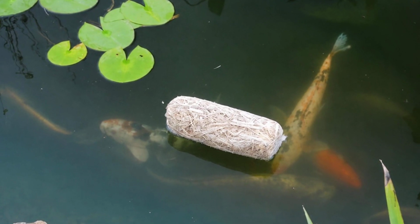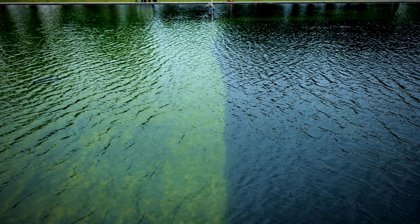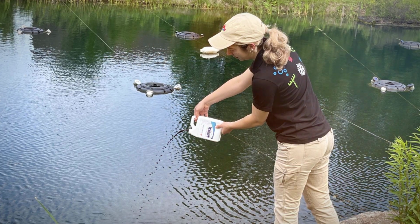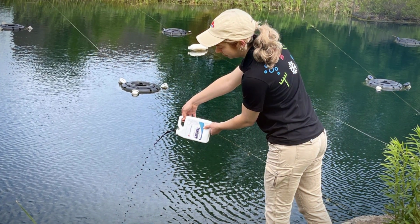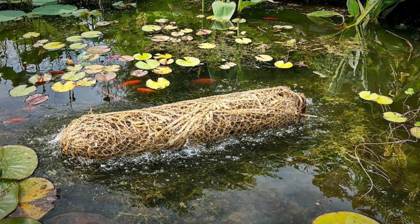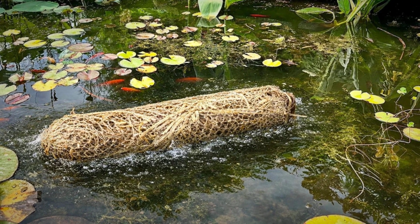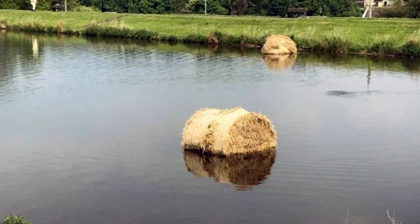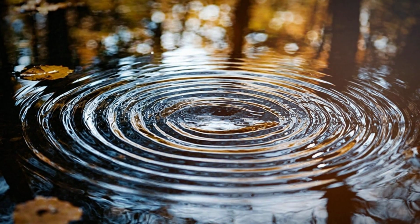So, which one wins? It depends on the problem. Green water you need clear by the weekend, that's a job for fast treatment. Stopping green from ever showing up cheaply across a season in living water, that's what straw was made for. They're not enemies. They answer different questions.